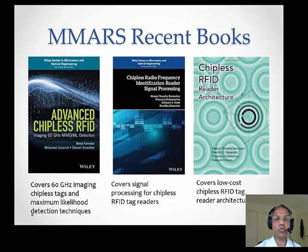Finally, our few recent books. These three books. First book covered the advanced chipless RFID at 60 GHz using the imaging technique, that is actually electromagnetic barcode. And also we have developed maximum likelihood detection technique for enhancing the data capacity.